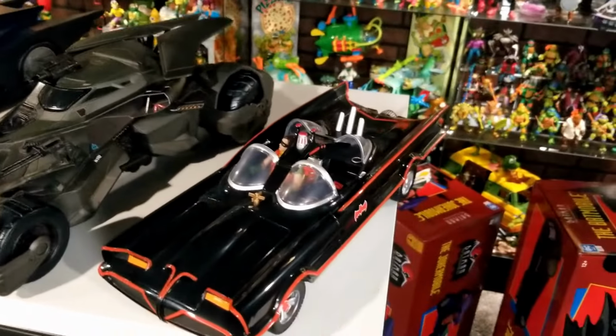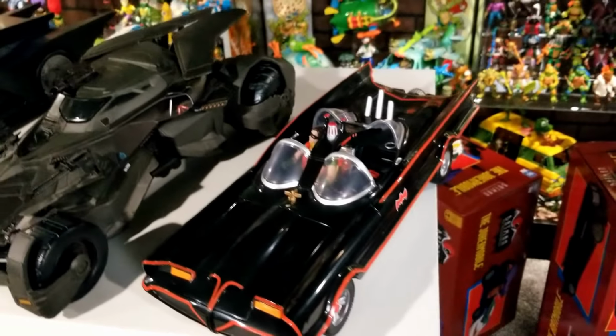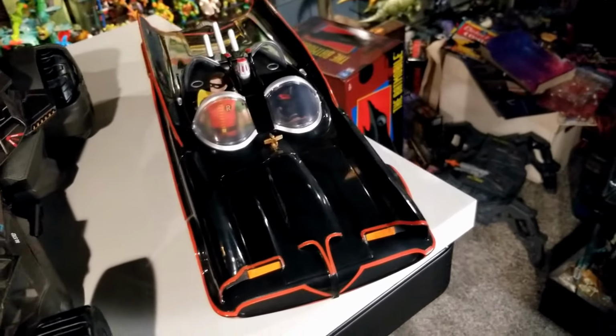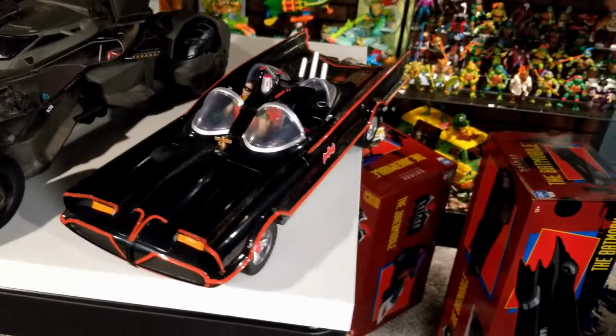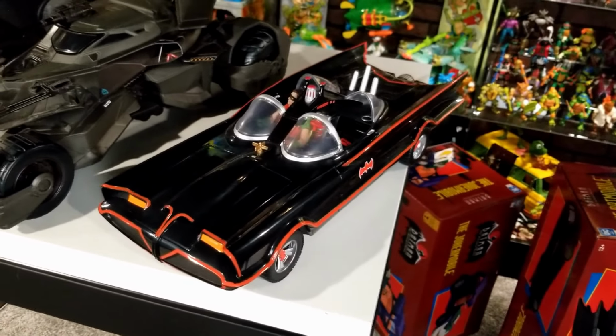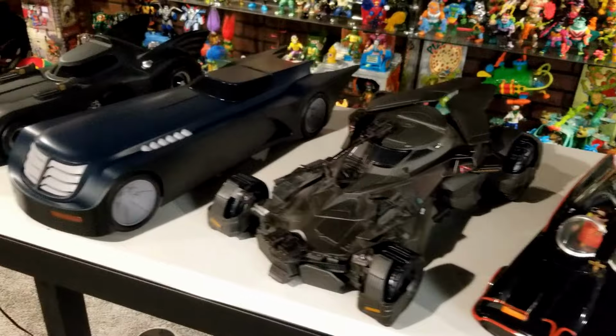And this right here is not the McFarlane 66 Batmobile. This right here is the Mattel one. I use this one with his figures from the retro line just because this vehicle is a lot longer and a lot bigger compared to the one that he released. And I already had it already, and it's a lot more detailed. So I went ahead and display his figures with this vehicle from Mattel. But yeah, man, that's pretty much it.